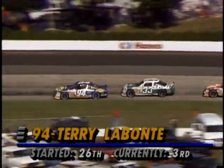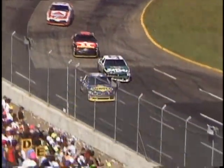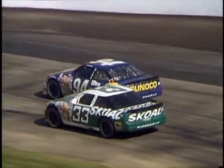Here is the battle now for 3rd position. Harry Gant right behind Terry Labonte. The leader is Ernie Irvin. 2nd place is Brett Bodine. Let's see if Ernie can take 3rd. You mean Harry? Harry. Yep, he's got him. Yep. He has got him.